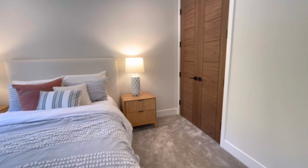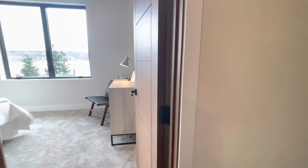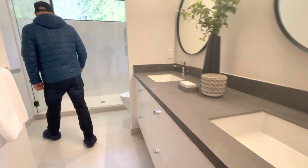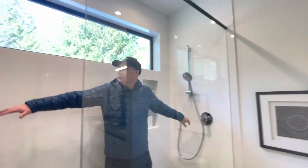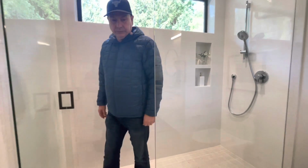Because the people buying at 2 million, 5 million, 6 million, they want this one. They don't want what everybody else is building. They want the single. You need to do the house the right way. Can you see this shower here? This is a beautiful one, and long. Good design.